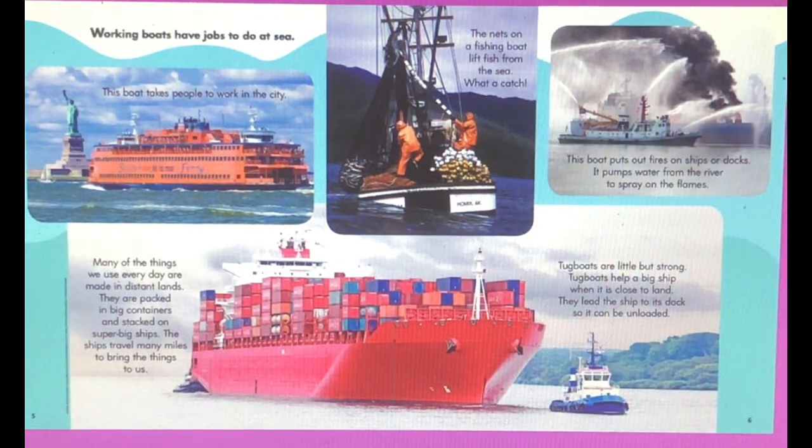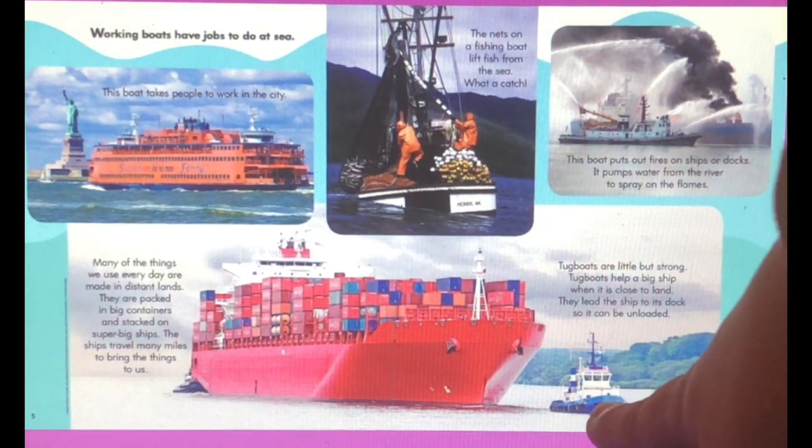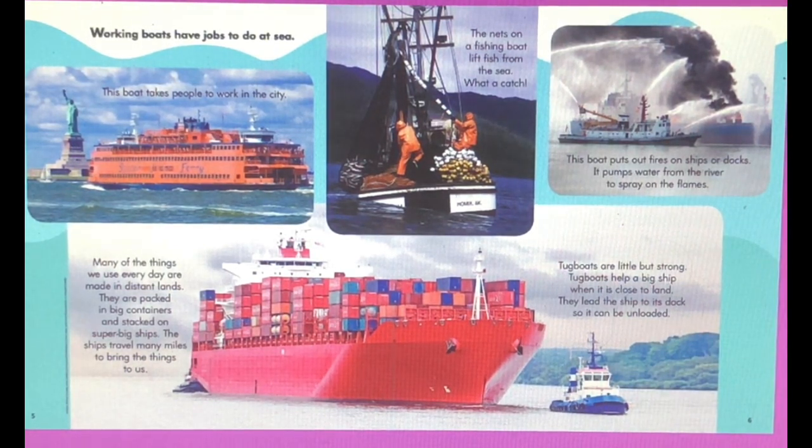The nets on a fishing boat lift fish from the sea. What a catch! This boat puts out fires on ships or docks. It pumps water from the river to spray on the flames. Now this little boat down here is called a tugboat. Tugboats are little but strong. Tugboats help a big ship when it is close to land. They lead the ship to its dock so it can be unloaded. So what kind of ships did these two pages tell us about?